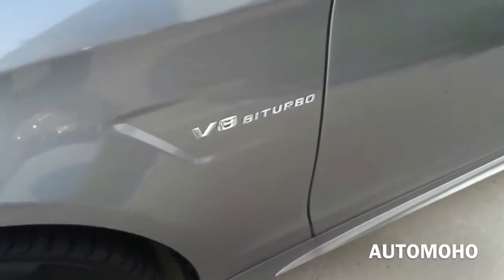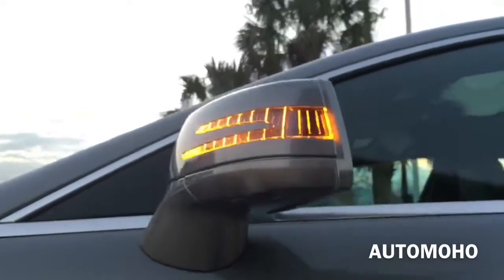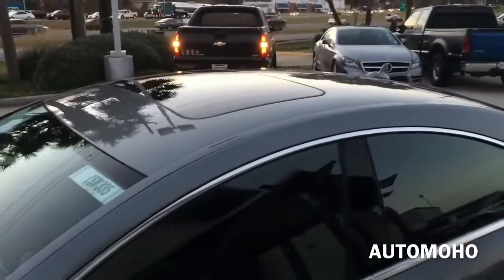V8 bi-turbo badge on each fender. Side view mirror with integrated LED turn signal indicator. Side cameras are also located under the side view mirrors, and it does feature a fold option. On top is the sunroof that can be tilted up for ventilation or slide open for an open air feeling.